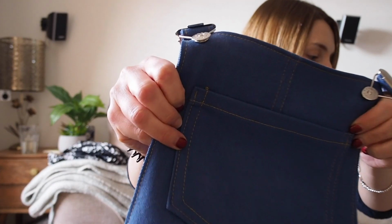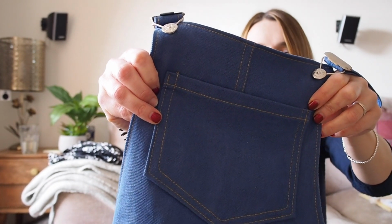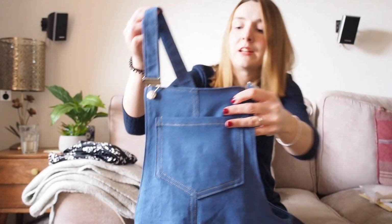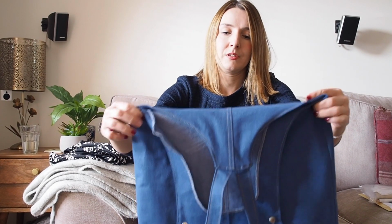But I'm a bit sad because I spent so much time top stitching in my mustard thread so it looked all nice and denim-y, and now it just doesn't really feel comfortable to wear, so I'm not sure what I can do about that really. I can't let it out in any way, and it's kind of tight over my hips and then it's baggy at the front, so it just doesn't quite feel right to me, so I need to have a bit of practice of wearing that and see if I actually like it.